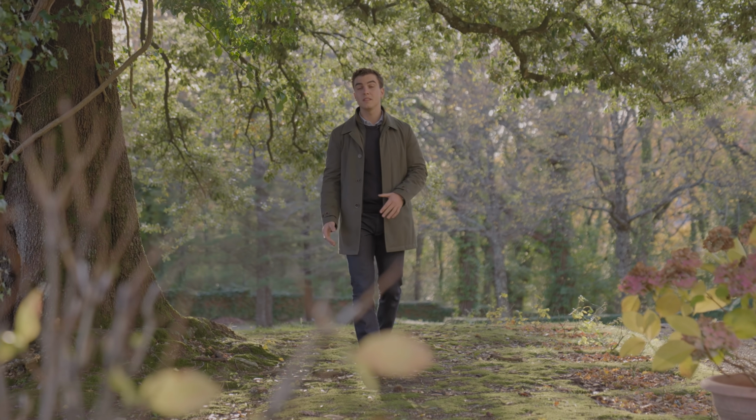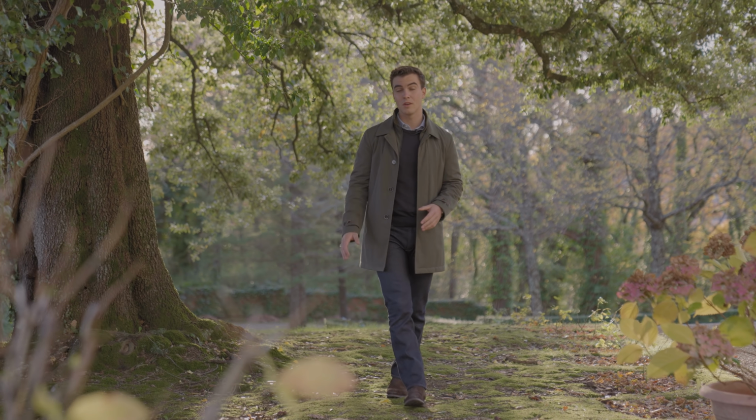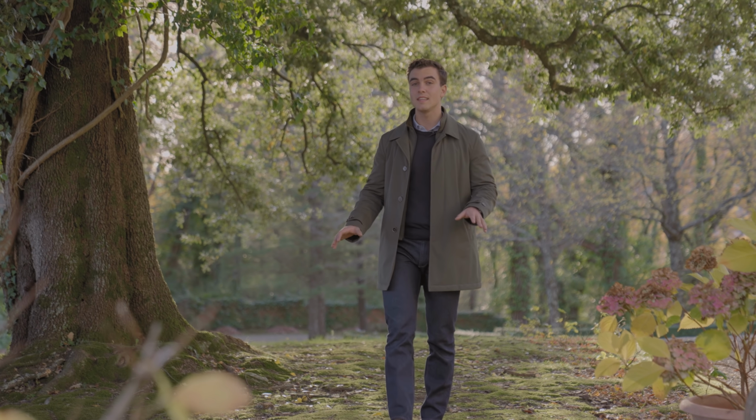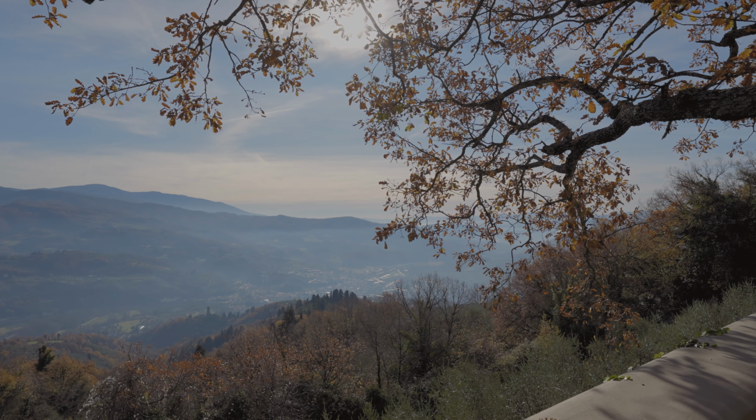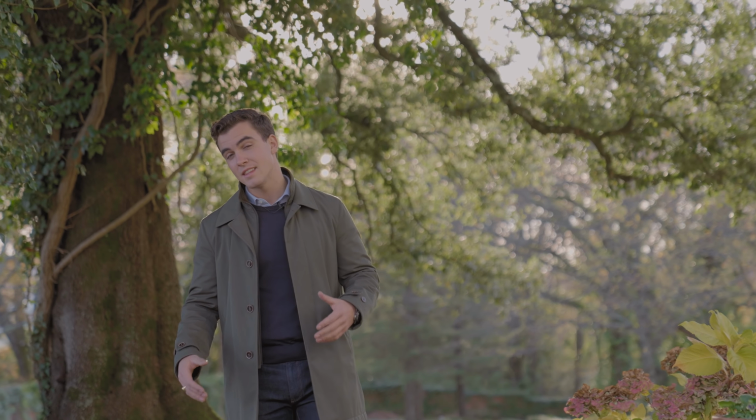The property is immersed in the green, on top of a hill dominating the whole valley right below. Up here, the atmosphere is enchanting. There is total silence and privacy. And I have to say, you really feel in touch with the nature surrounding this place.